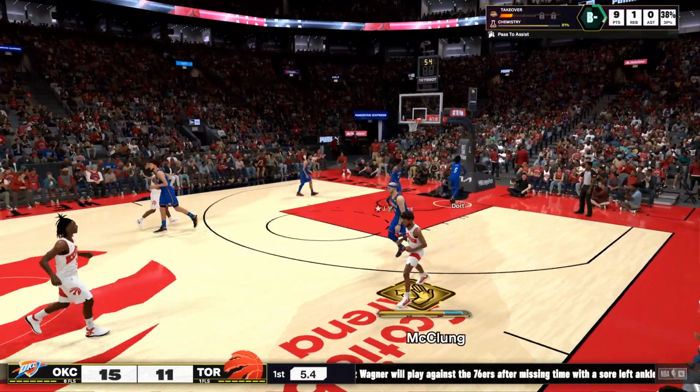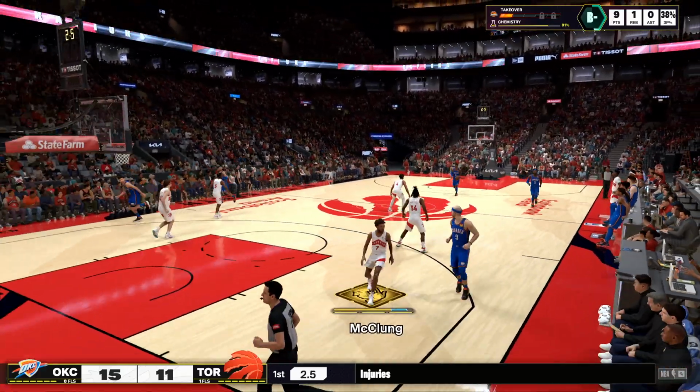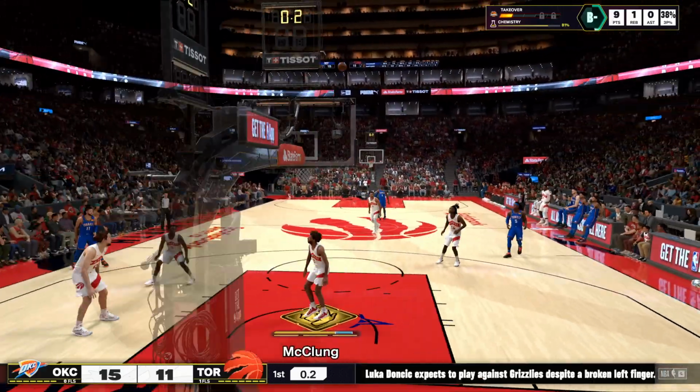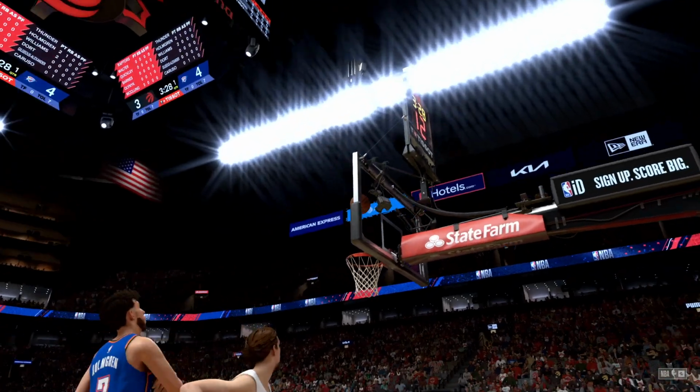When the player gets a feel for that floater, it can really make things tough on defenders. You're just not sure how to guard them and where your point of commitment is. And that concludes the first quarter of play. Oklahoma City ahead. Up 4.